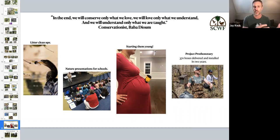But we also do litter cleanups. We have one coming up on December 4th at Archer's Lake to get that pond, which is a big place for waterfowl in the winter, cleaned up, so those waterfowl have a better chance of survival in a cleaner pond. Nature presentations, we don't do too many in person anymore, but hopefully we'll get back into it. But we do them just like we're doing right now, through the internet.